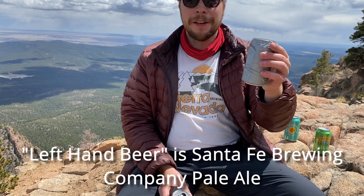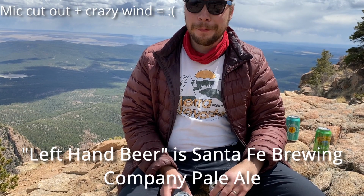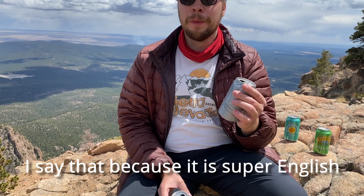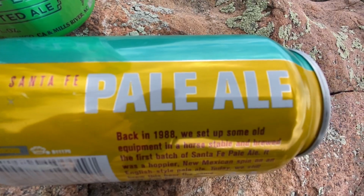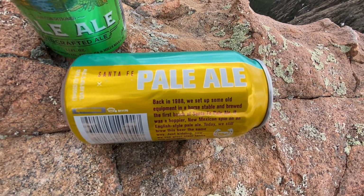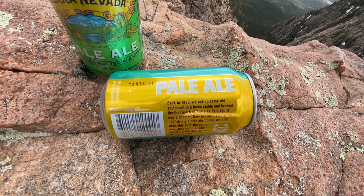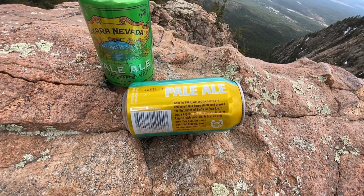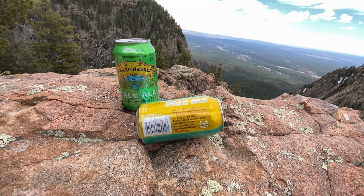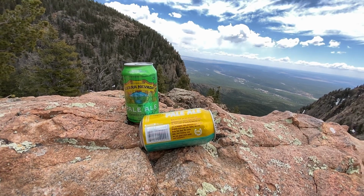Moving on to left-hand beer. I'm going to call it now. Left-hand beer is Santa Fe Brewing Company Pale Ale. I say that because it is super English. It just has that classic creamy English maltiness, that treacle, that caramel, that is so iconic for that country's beers. Knowing what I know about Santa Fe Brewing Company's Pale Ale, I've always thought of it as very English style, even though it's an American style Pale Ale.